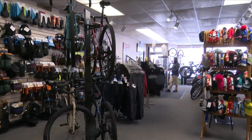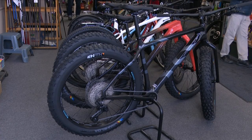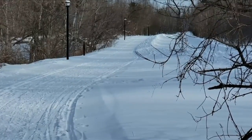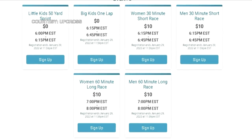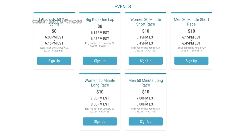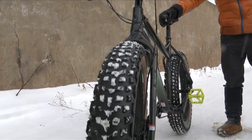This week, I stopped by Sports Rack in Marquette to learn what makes the UP such a special place for fat tire biking. We get consistent snow here, where we can groom the trails. We're considered one of the meccas for this, just because we have hundreds and hundreds of miles of single track groomed specifically for fat biking. Freeze Yer Fanny will feature 2 races for big and little kids, as well as 30 and 60-minute races for adults. Anyone is eligible to participate as long as you have access to a fat tire bike.